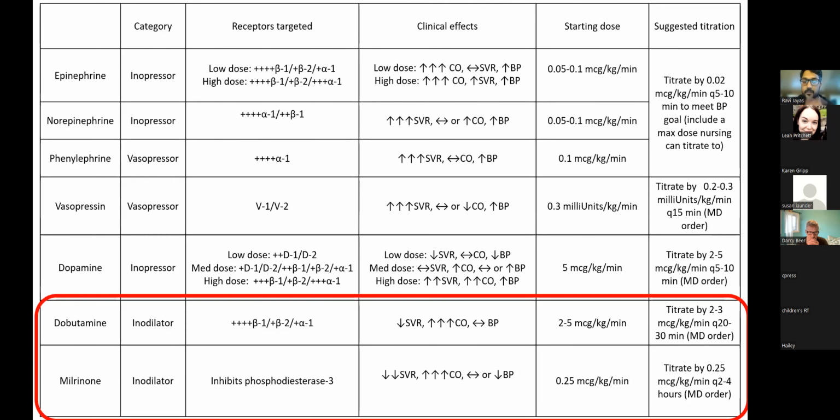Leah kind of touched on some of that. So if you think about dobutamine and milrinone at the bottom of that table, primarily initially looking at dobutamine working through beta-1 effects, it has a drop in your SVR, an increase in your cardiac output, and a relative stability of your blood pressure. And then you have your titration goals. Whereas milrinone works through a different mechanism with phosphodiesterase inhibitors. It has a slightly more profound drop in your SVR, and potentially with that, a more significant drop in your blood pressure. But both of them work to improve your cardiac output.